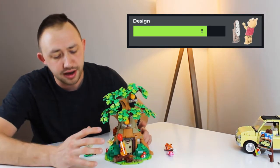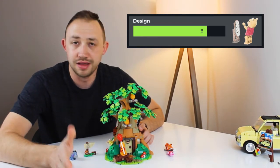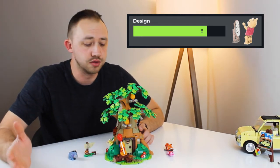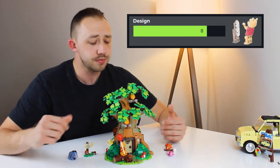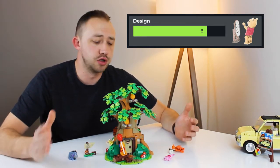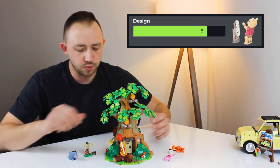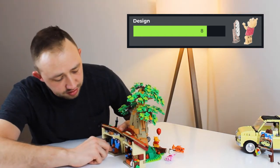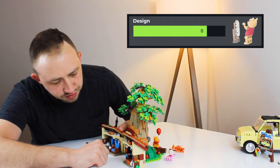So as far as the design, very cool. It is towards the smaller end of a LEGO Ideas set, or just an 18+ set in general. At just a little over 1,000 pieces, 1,265 pieces, it's a good size set, but it's still a little bit smaller. A couple of issues as far as design goes is the chair. His little chair in there is kind of wobbly and doesn't really stay in place all too well.